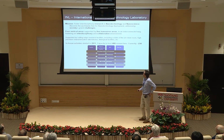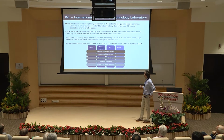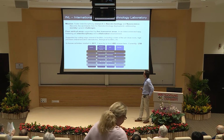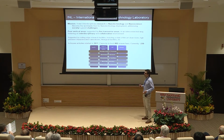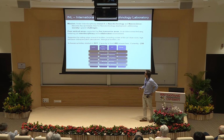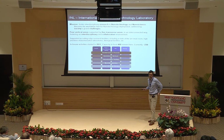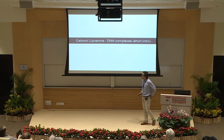We have four main vertical areas of application, being health, food, environment, and society, ICT, and energy, which are supported by horizontal capacities that are transversal to most of these vertical areas. For instance, nanofabrication in the clean room, nanomaterial synthesis, advanced microscopy, and so on. For me, it's very nice to have a clean room where I can go and try to make my microfluidic devices. The activity started in 2011. We have a capacity for up to 400 researchers. Currently, we are about 230, so there's still space to grow.